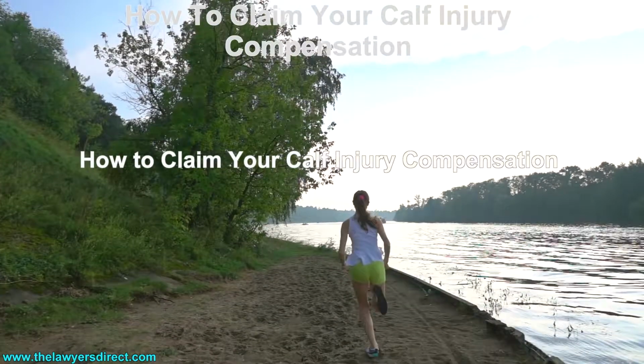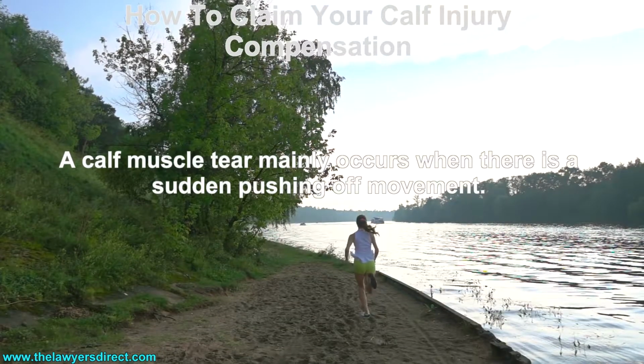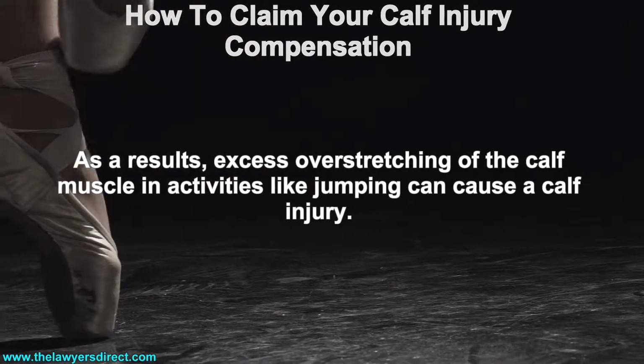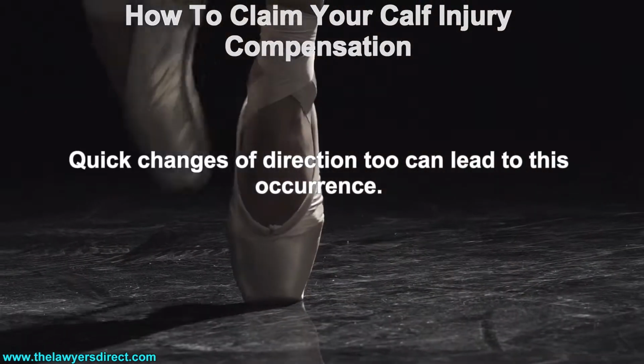How to claim your calf injury compensation. What causes your calf to be injured? A calf muscle tear mainly occurs when there is a sudden pushing off movement. As a result, excess overstretching of the calf muscle in activities like jumping can cause a calf injury. Quick changes of direction too can lead to this occurrence.